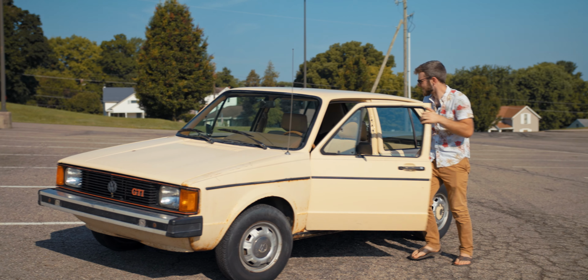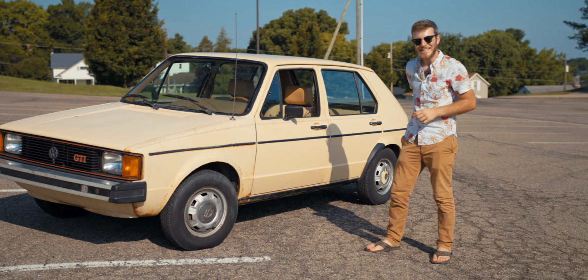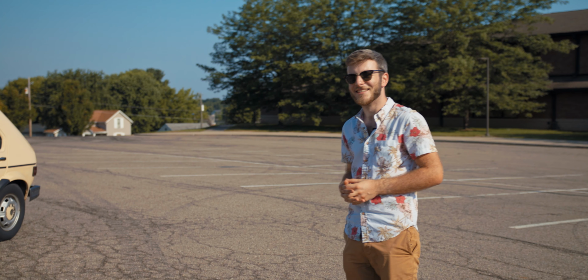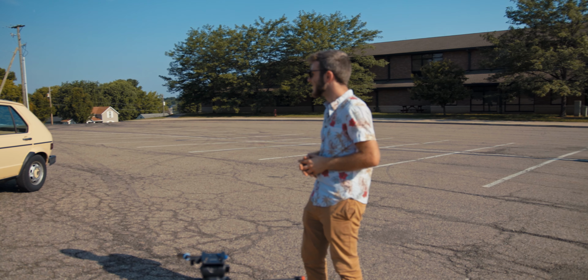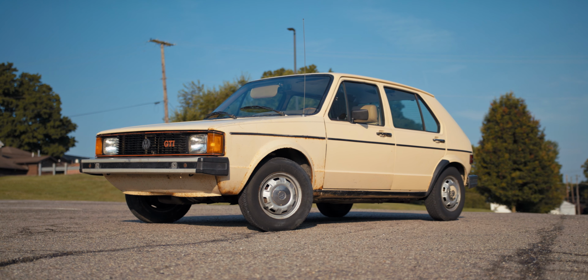This right here is our new 1984 Volkswagen Rabbit. Yes, it smokes pretty badly, it sounds terrible, and it's a hideous color. But this is one of the most solid Mark I cars that we could find. And as a matter of fact, we got it for a hell of a great price.